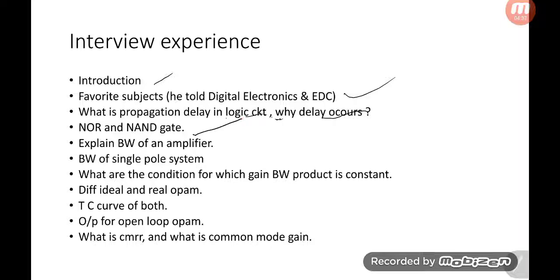Next question was, what is NOR and NAND gate? They are universal gates. You have to draw the circuit, explain the working, or explain the truth table. Explain bandwidth of the amplifier. The range of frequency which the amplifier amplifies is bandwidth. For a single pole system, it is the frequency at which gain becomes 3 dB below its high value. What are the conditions for which gain bandwidth product is constant?